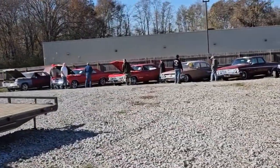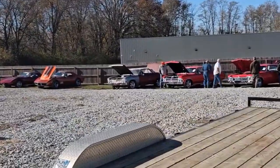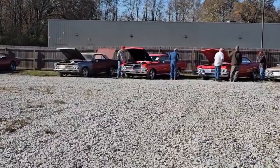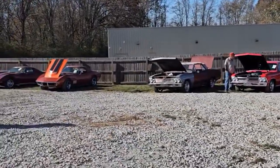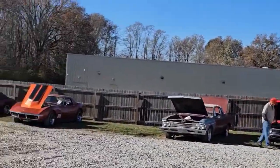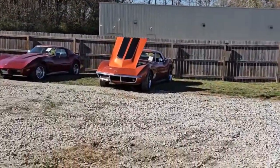Are you videoing? Yep. There's 2 Corvettes down here. We'll go over here. It's hard to walk on these big white rocks. Yeah. Oh, there you go.